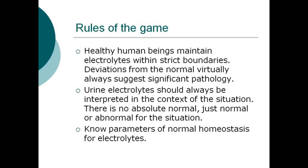No matter what you see happens to the electrolytes of people in the hospital, for all of us healthy people sitting here, our electrolytes are maintained within strict boundaries. So for this young man sitting in this row, his serum sodium today is 140, last week was 140, next year it's going to be 140. It's not like the hospital where one day it's 140, the next it's 136, the day after that it's 138, then it's 142. We are very, very strictly held within bounds. So deviations from that almost always suggest very significant pathology, even though the patient may not be jumping up and down screaming, "I'm dying."